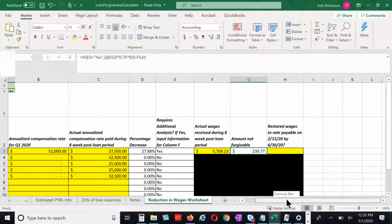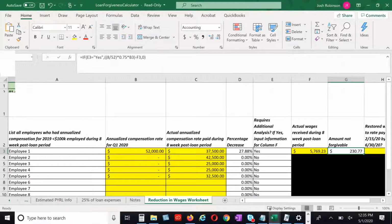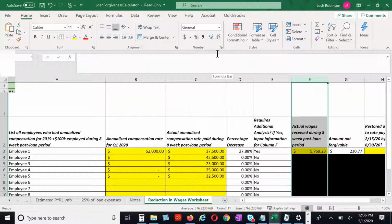So again, I know it's complicated, guys, but I'm going to walk you through this one more time, because it's just another technical detail on top of a whole array of other technical details. But at the end of the day, I think it can be clearly understood simply by knowing this. Take your wages earned in Q1 2020 times 4 and plug that into column B. Take the wages earned over the 8-week loan period, or the wages we're anticipating having everybody earn over the 8-week loan period, divide by 8 times 52, and plug that number in column C. The system will automatically do the rest, except for column F, where you need to enter the actual wages that they received during the 8-week loan period, not the annualized equivalent, but the actual wages.